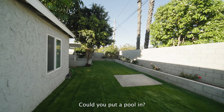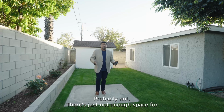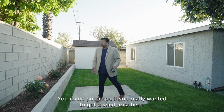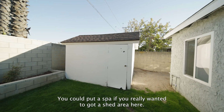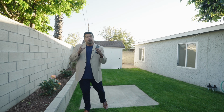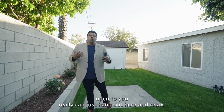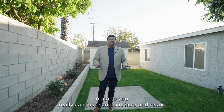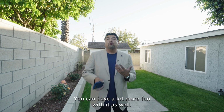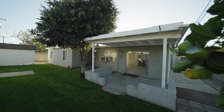Could you put a pool in? Probably not. There's just not enough space for it. Or you could be imaginative and have a small one. You could put a spa if you really wanted to. You've got a shed area here. But what I enjoy about this space is it's private, but yet open too. You really can just hang out here and relax. That's what I love about this backyard space. You can have a lot more fun with it as well.